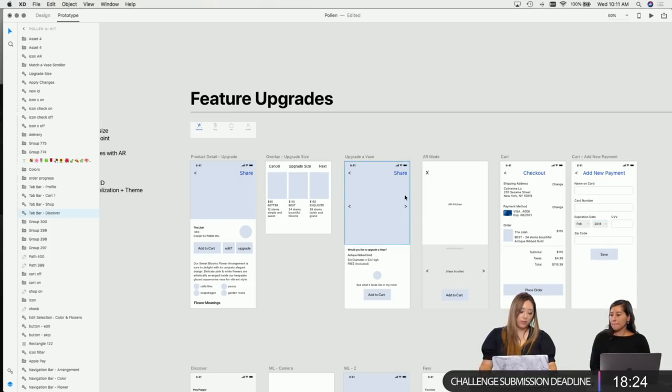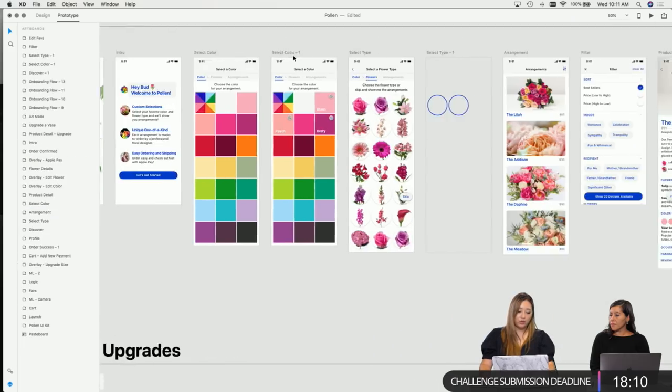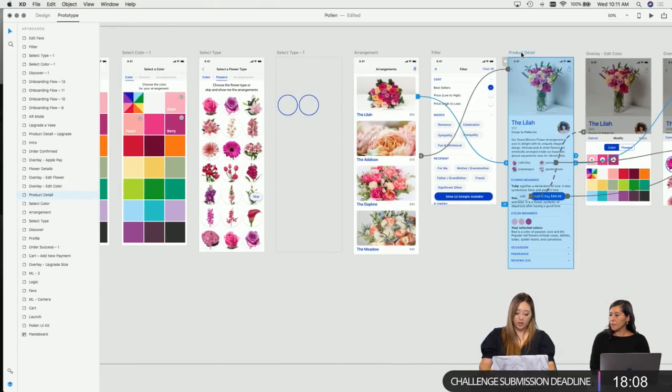We do the same thing for these upgrades. So first, actually, I don't want to do the tabs because I didn't create any of the screens. The easiest one, number one, is product detail. I want to add an upgrade size. So that's on the product detail page.